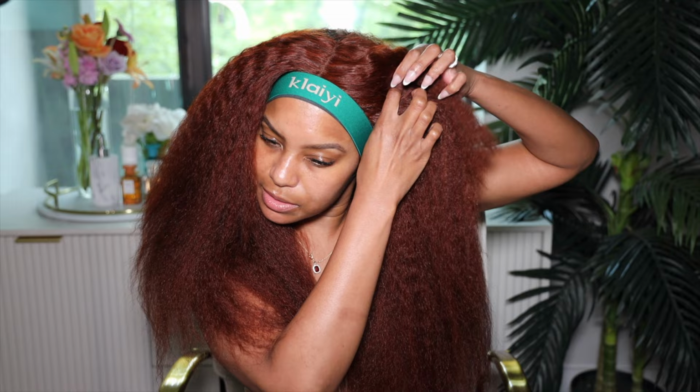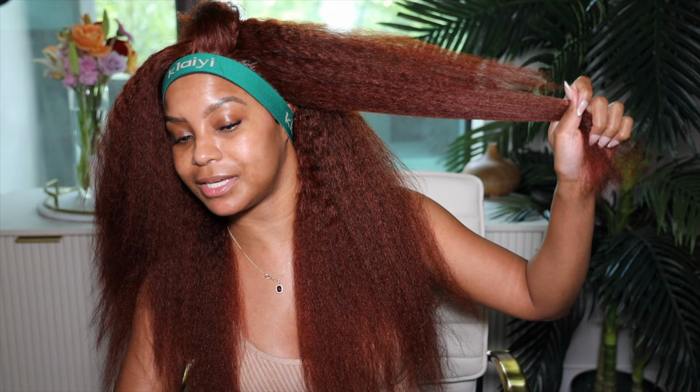I think to make this look more gradual and less choppy, I'm gonna take... Girl, my camera cut out while I was trying to do this. So I'll do the same thing to the other side, but basically, girl, I just layered it. I'm gonna do the same thing to this side. And then we get to go ahead and take this headband off because I got it on a little bit too tight. Girl, that is choppy. Ooh, child, don't let me near nobody's scissors.